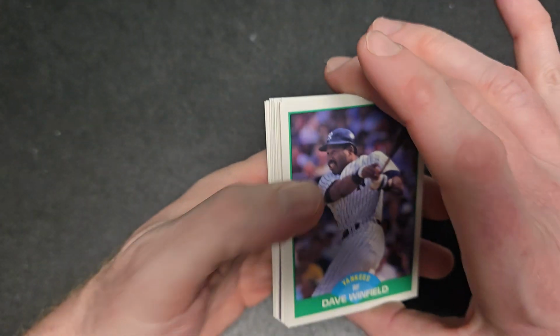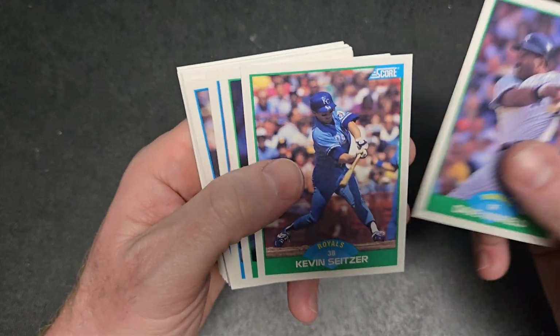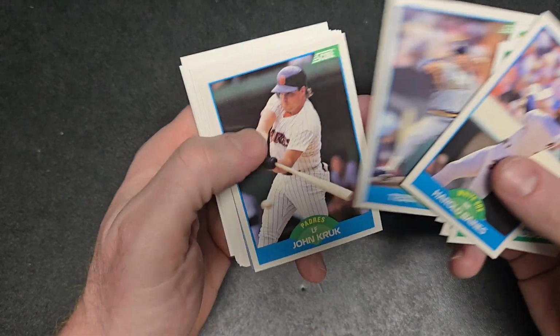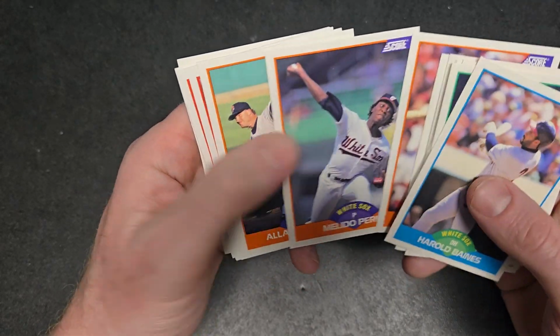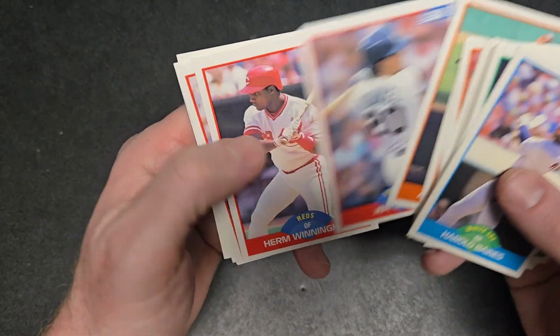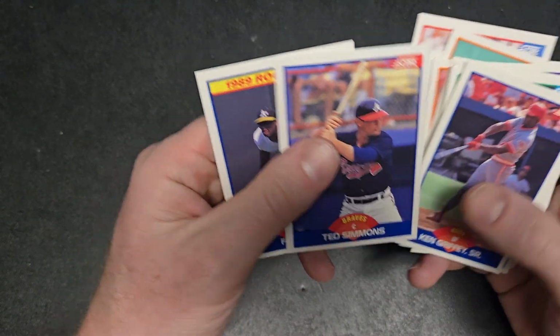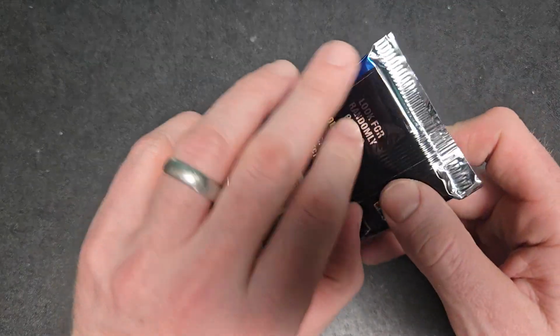PSA 10, Ken Griffey at a 91 Score. On a good day, it's $110. Dave Winfield, Ricky, Harold Baines, Hall of Famers galore, John Kruk, Nolito Perez, Kunkel, Ken Griffey Sr., Ted Simmons, Felix Jose. Notable cards in a pile. Schofield line in the other pile.